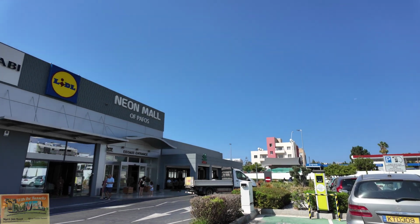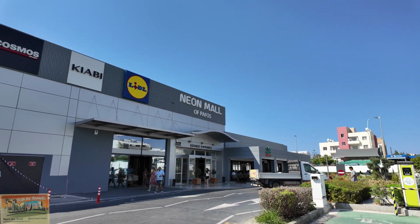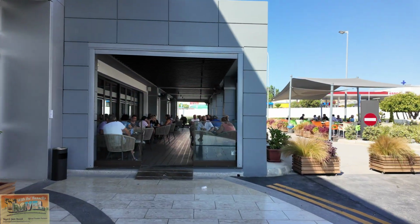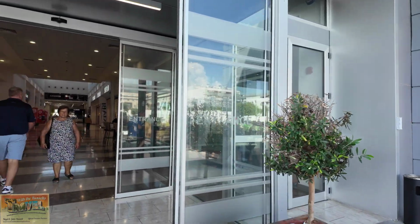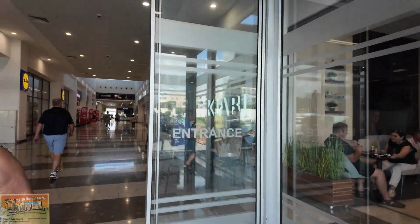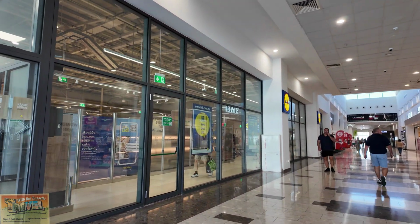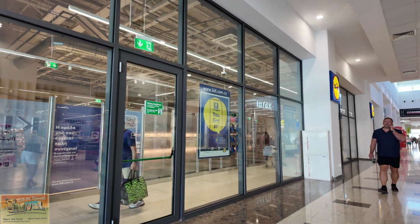So, let's go in and have a look. The Neon Mall. Just at the entrance to some outside eateries. And as we come in here, air conditioning hits you. And on my left we've got a Lidl.